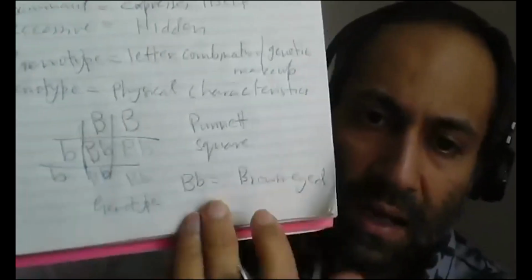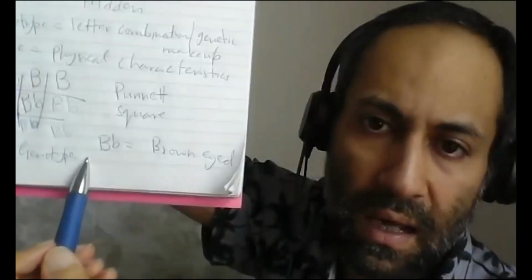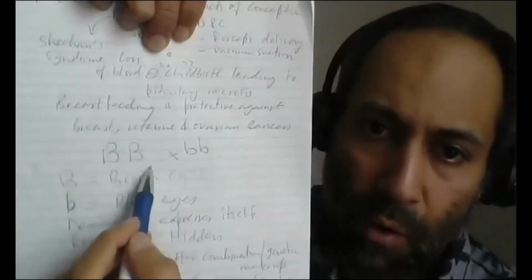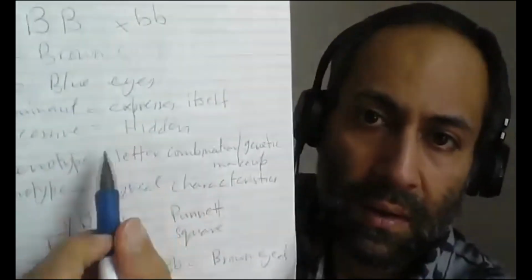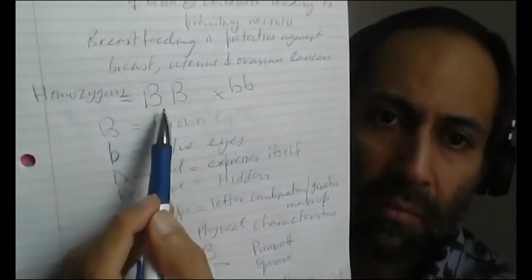However, there's a difference between this type of brown-eyed individual and these types of brown-eyed individuals, right? Here you have both capitals, right? Both are dominant. Since they're the same letter, capital, it's called homozygous. They are homozygous brown-eyed people, right? Because again, homo means same. So both capitals. This one is a homozygous brown-eyed individual because both are capital B's.